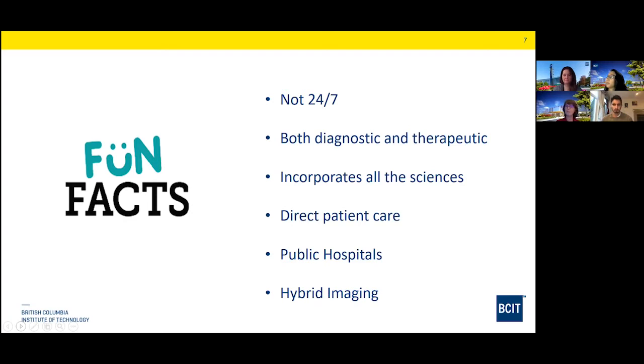Hybrid imaging. What's that? Well, over the last several years, nuclear medicine has become hybrid imaging, meaning that our gamma camera has attached to it a CT scanner. So not only do we have the functional images from the gamma camera, but we have the high resolution anatomical images of CT, and the images are fused together. And this allows the doctor to see exactly where the disease is in the body. Next slide, please. Thanks, Erin.